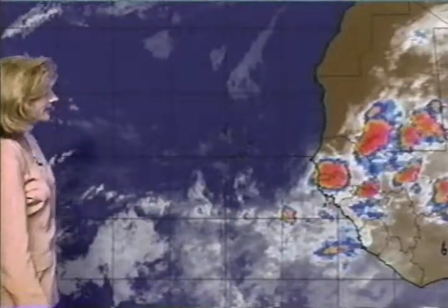So this is the next one to watch for possible development. Not really showing signs of developing quite yet. And off the coast of Africa, we don't see anything else significant at this point. At least that's some good news.